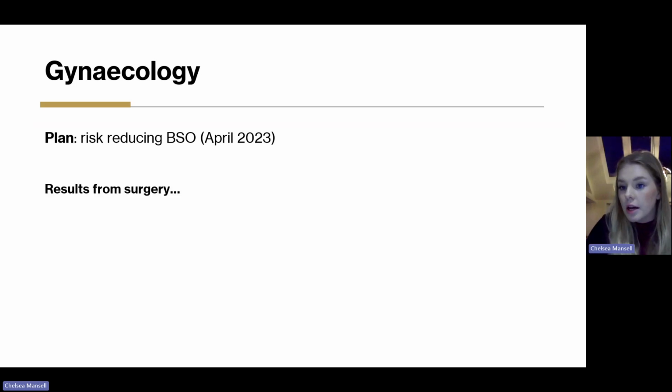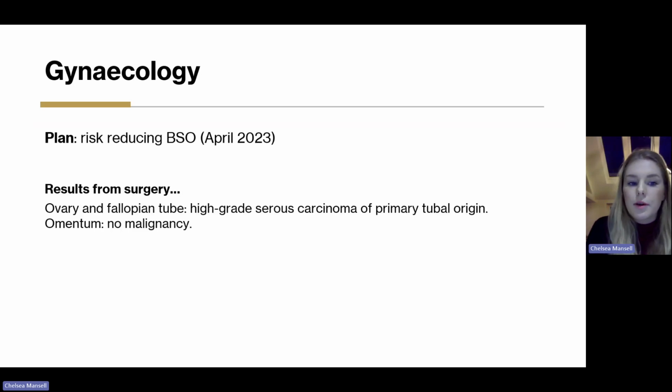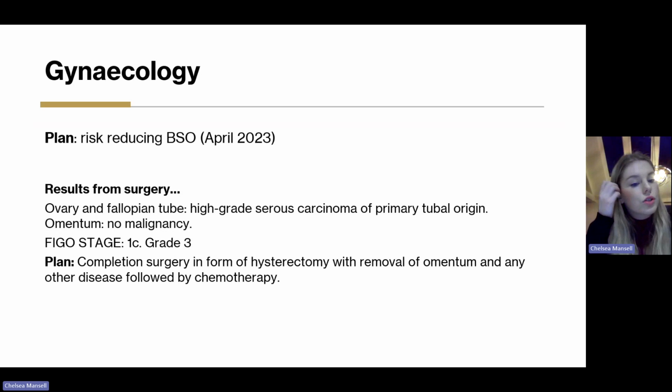When they biopsied and looked at the ovaries once they'd been removed, there was a high-grade serous carcinoma of primary tubal origin, and fallopian tube cancers are quite common in those with BRCA mutations, and it was deemed FIGO stage 1C, grade 3. So we'll come on to FIGO staging in a minute.